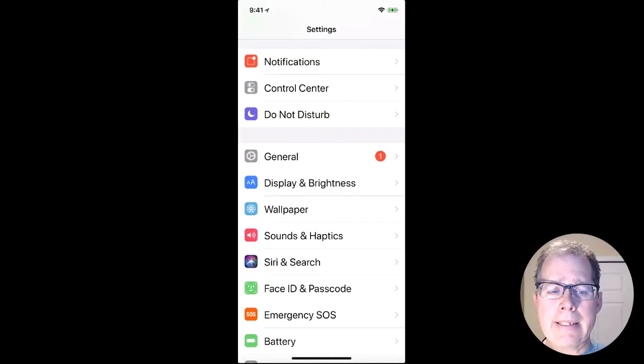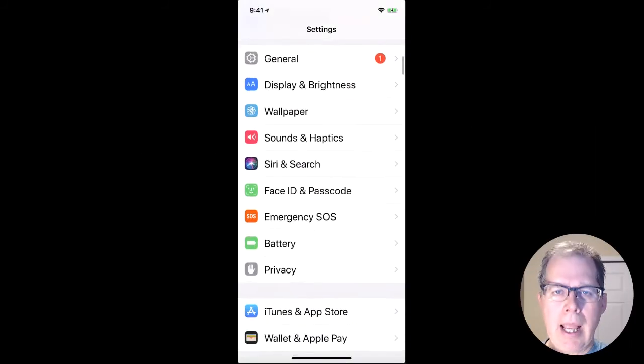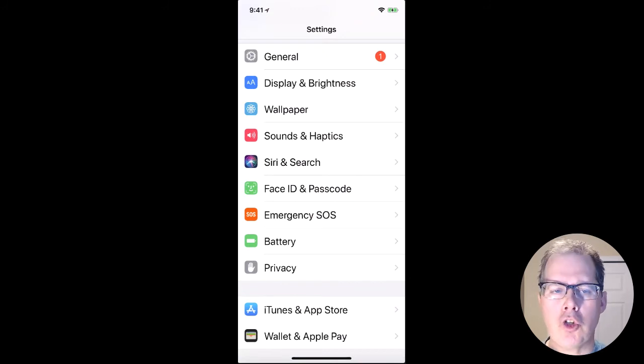So while we're in settings, let's take a look at emergency SOS. This is something everyone should be aware of. I'm surprised that Apple doesn't do a little bit more to promote this, but this allows your phone to actually make emergency phone calls for you when you're in trouble.